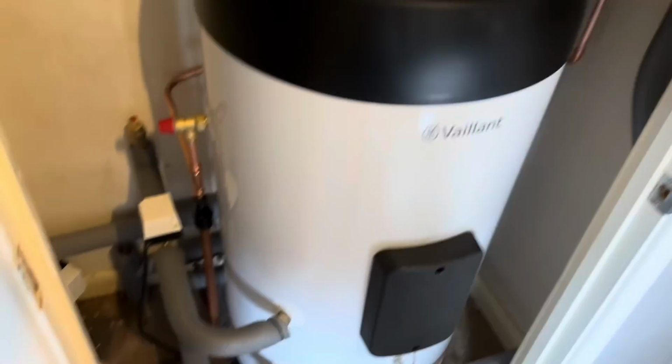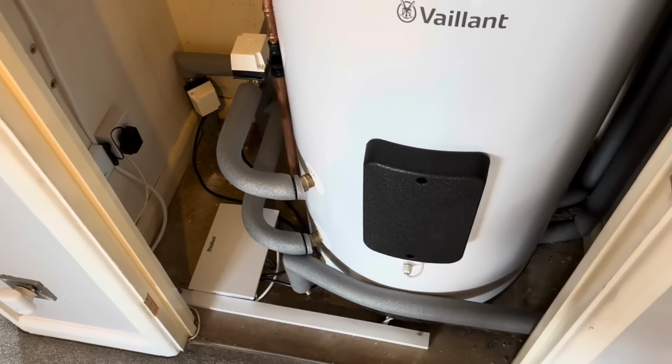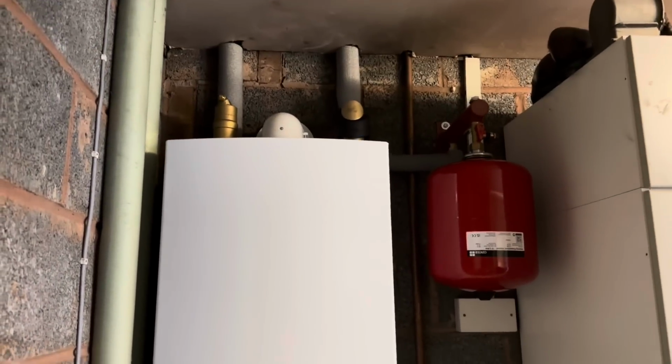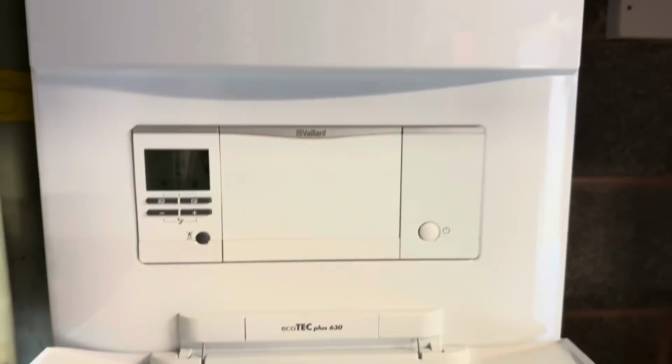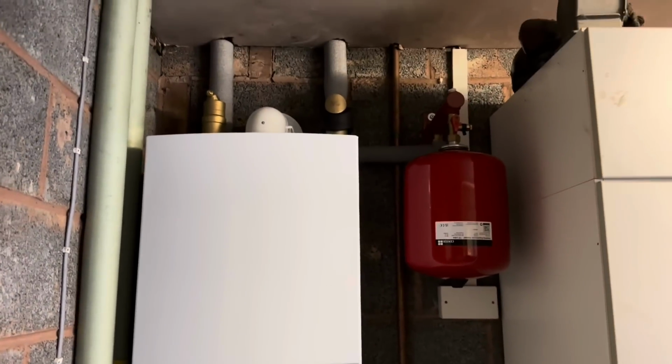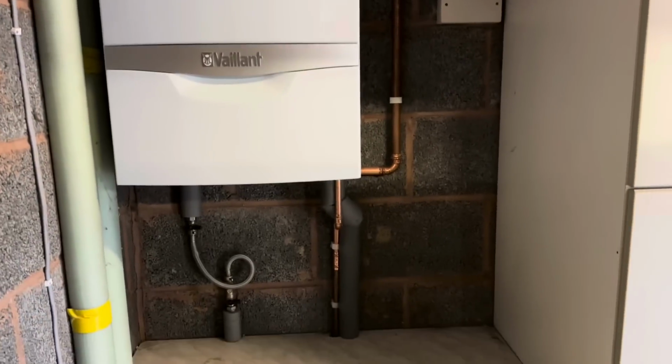So yeah, that's it, that's all done now. It's all working. I'll just show you the boiler. And we are out of here. So while I was doing the pipe lagging, Marcus was commissioning it because he's an expert at that, showing the customer how it all works. Yeah, we're done.